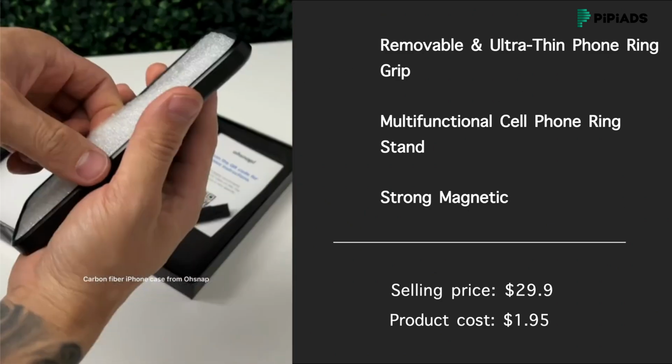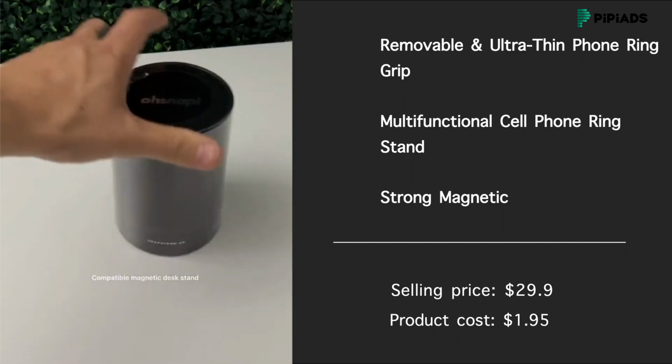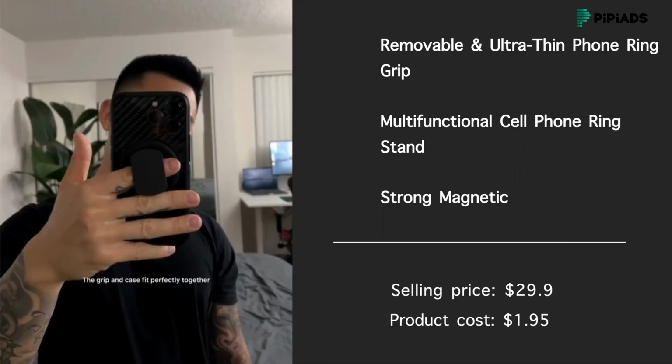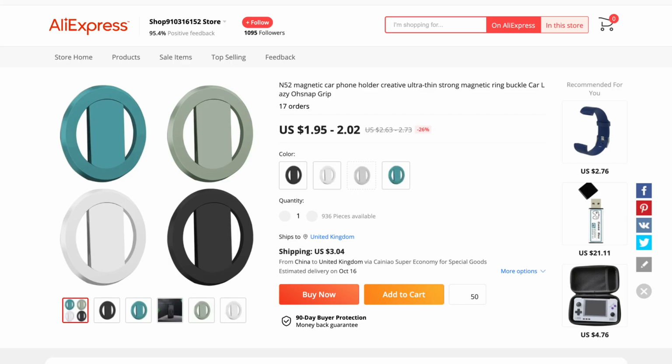It has built-in N52 magnets, which can be easily locked in one position. You can connect your phone to a refrigerator, gym equipment, or anything made of steel. The suggested selling price is $29.9 with the product costing on AliExpress $1.95, which will leave you with a great profit.